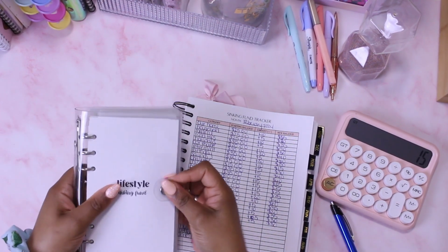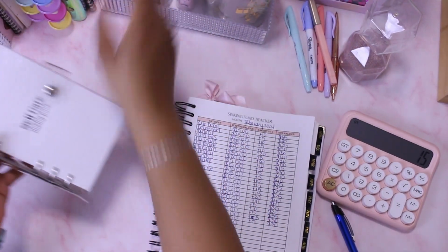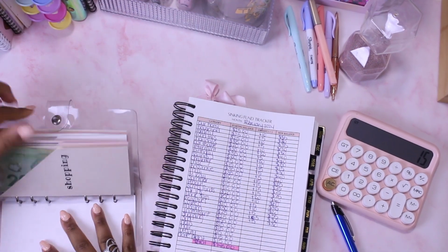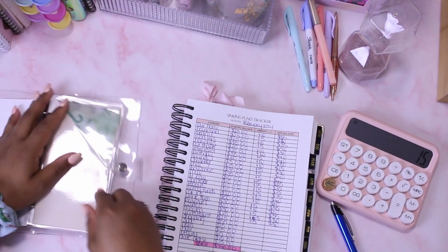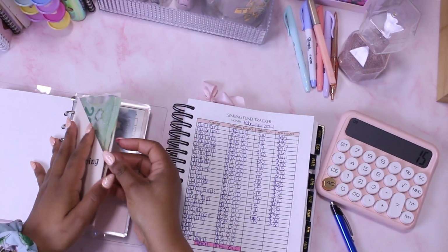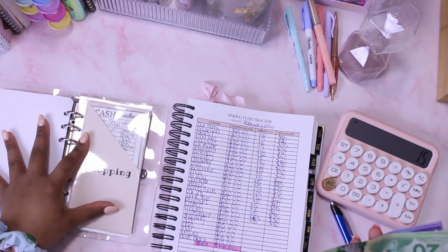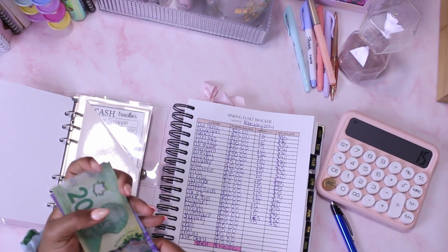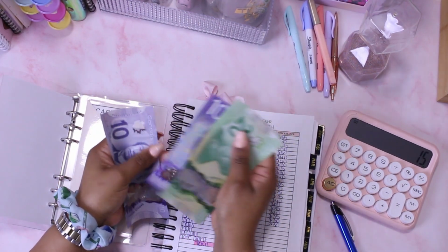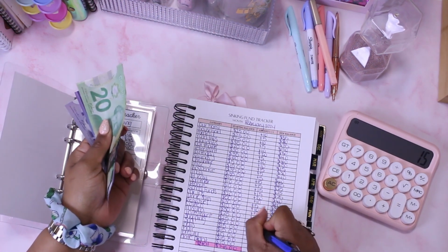That is it for my lifestyle. Next up I have self-care. These are the only 3 that I'm tracking in my book at the moment. As far as my saving challenges are concerned, I just want to be surprised with how much I've saved at the end. So shopping had 55. It now has 20, 40, 50, 60. So 5 was added there.